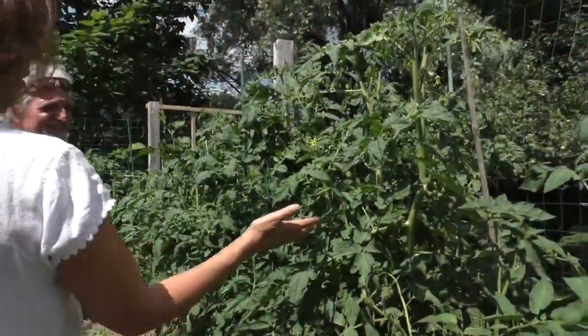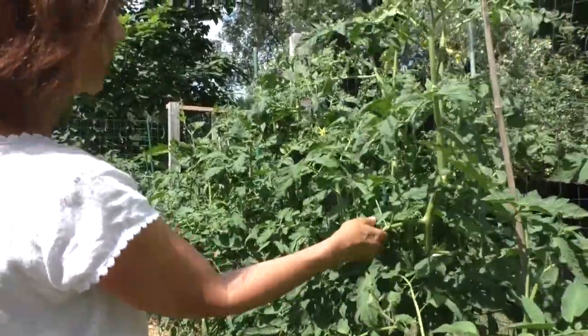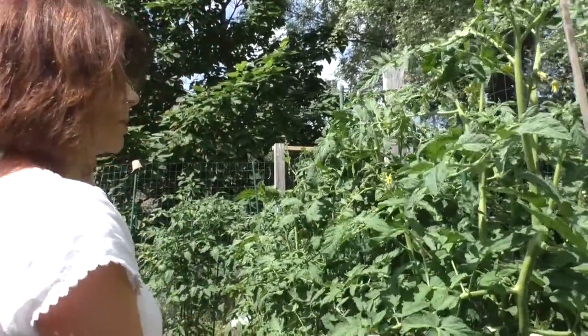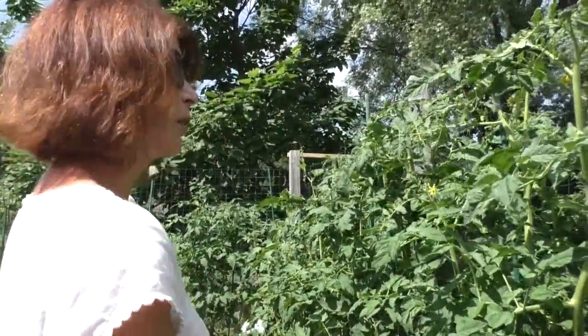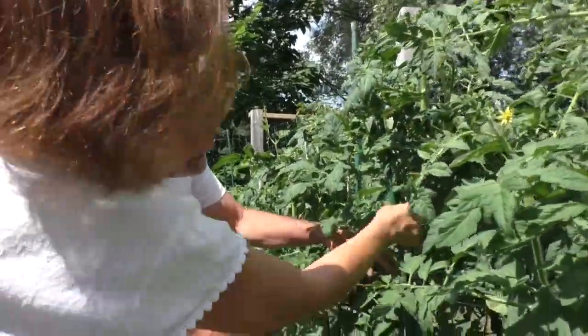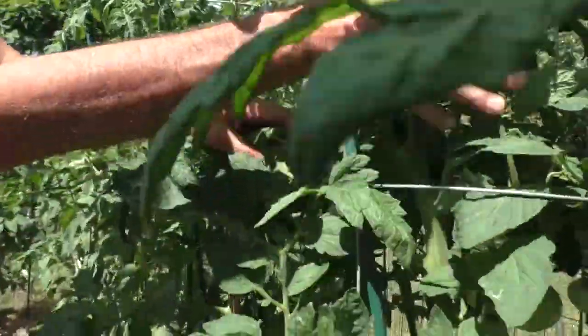This is a Spanish tomato called Morado de Fatero. This is a really beautiful hardy plant. Unfortunately, it's not the best producer, but there are some tomatoes. I've never grown them before, so we'll see how this works out. You can see how thick the stem is. It's got a really thick, healthy stem, like a tree. There are some nice tomatoes in there.